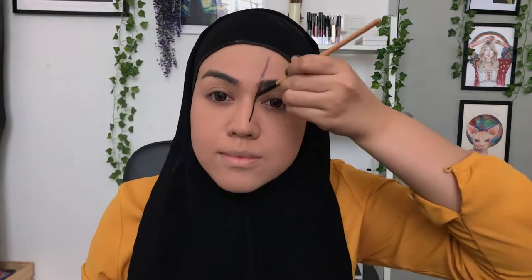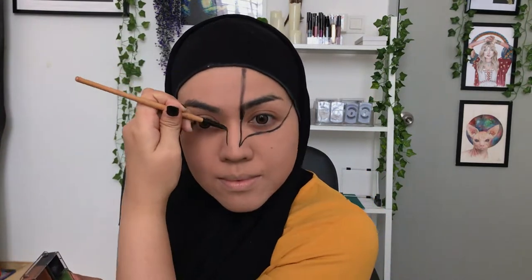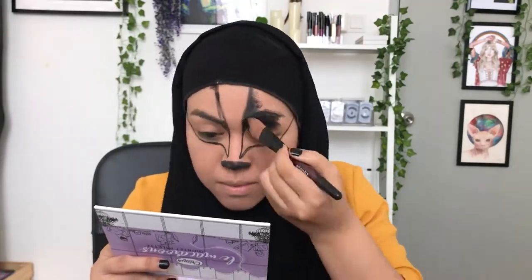Then I take the black face paint from Imagic Cosmetics and start sketching out the lines to create the badger's face. Once that is done, I just fill it in using the black face paint and also with a bigger brush.